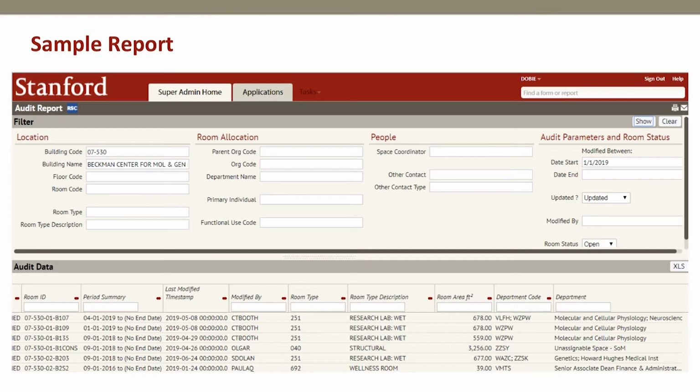And this is, School Medicine actually asked for this audit report. They wanted to be able to see all of the rooms within the School Medicine under their parent org that haven't been updated in the last 6 months or 2 years or 5 years. Maybe their space coordinators aren't doing a good job in their space certification process.